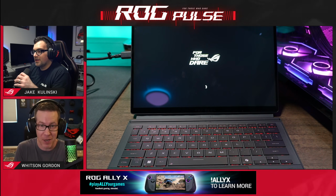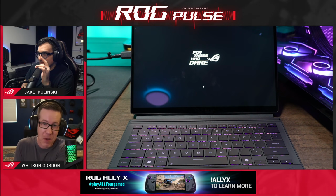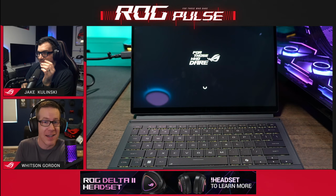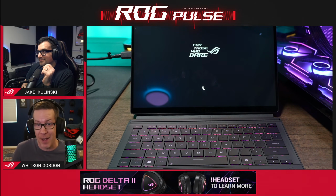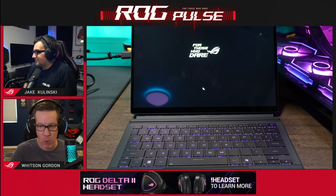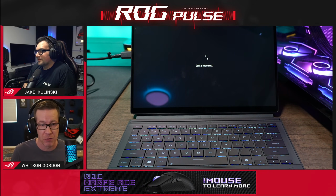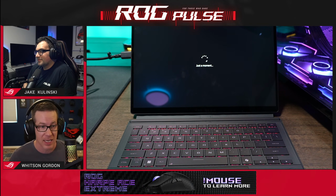With that 128 gig model, you can allocate up to 96 gigabytes of it to VRAM, which at that point, you probably don't need 96 gigs for gaming. But if you're training AI models or something like that alongside your gaming, you can allocate more VRAM, reboot the machine, and you're good to go. Very similar to the Ally, if you guys are familiar with how the Ally works, because that's an APU as well.